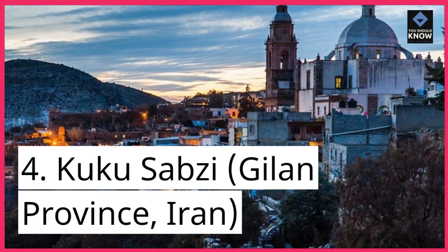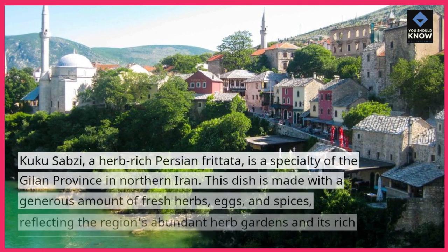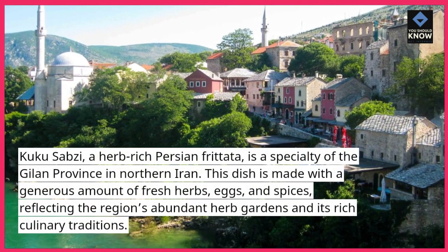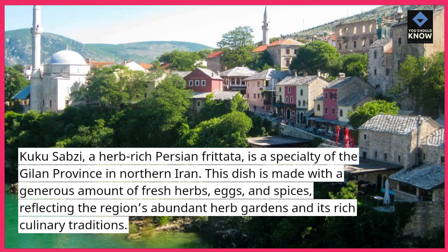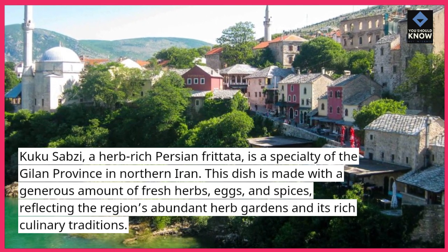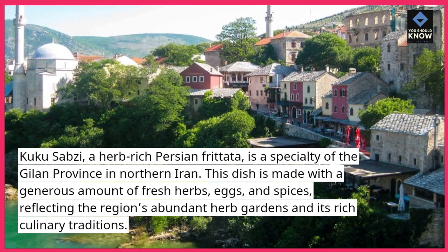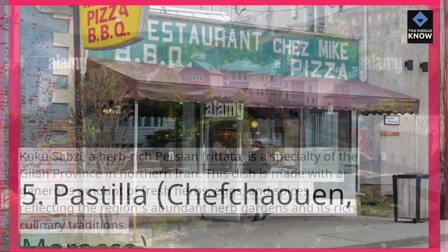4. Kuku Sabzi, Gilan Province, Iran. Kuku Sabzi, a herb-rich Persian frittata, is a specialty of the Gilan Province in northern Iran. This dish is made with a generous amount of fresh herbs, eggs, and spices, reflecting the region's abundant herb gardens and its rich culinary traditions.